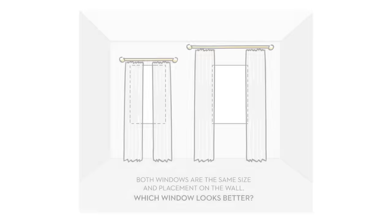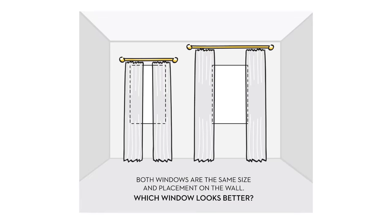I can't tell you how many times I have seen this. Most people make this mistake where they hang the rod directly over the windows. So then when you're stacking your curtains, when you open them, now you're making the windows look even smaller because you've got the curtains hanging directly over the window, and also hanging them higher than your window makes a huge difference as well.